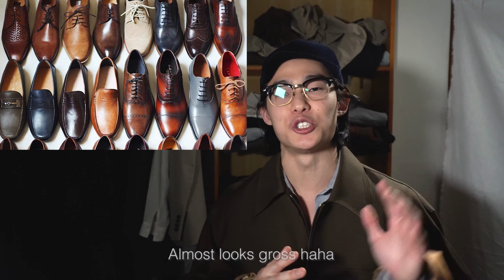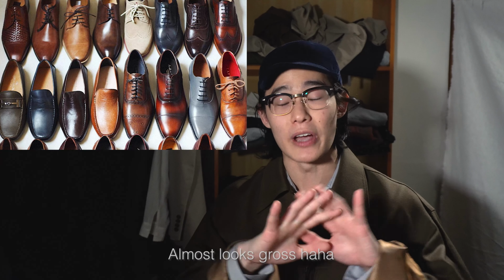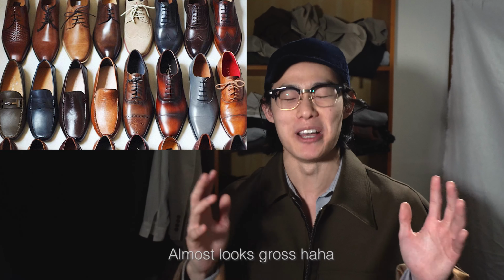And lastly, the most utilized brown item in menswear is probably the shoes. Brown shoes, brown boots, brown anything that's footwear. There are literally any shades of brown shoes that you want to find, whether it be tan, light, to reddish brown, to dark brown, to anything. You can find everything in menswear shoes.